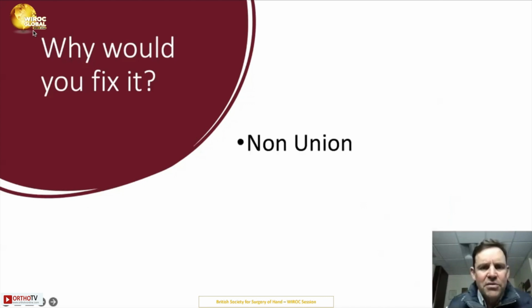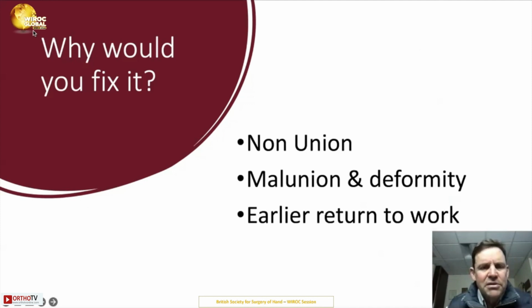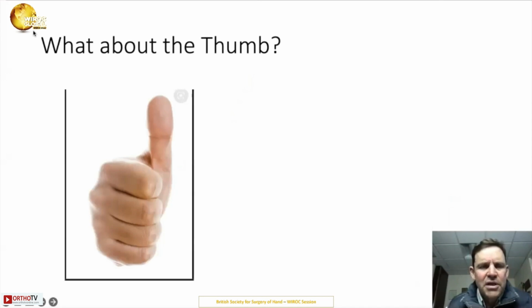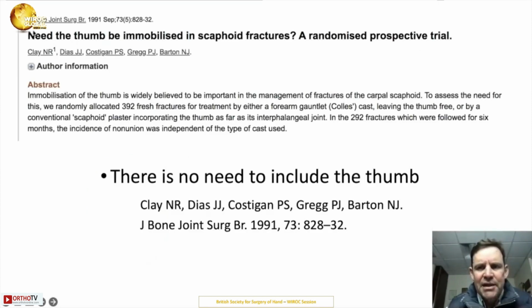Is it the risk of non-union? To correct malunion and prevent deformity, or to allow an earlier return to work? Scaphoid non-union does lead to wrist arthritis, and this risk is much reduced if the fracture unites. There is no need to immobilize the thumb in a scaphoid cast. It's been clearly shown that there is no advantage in this randomized controlled trial.